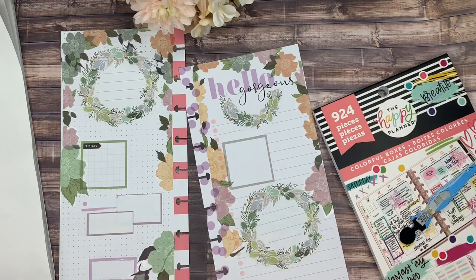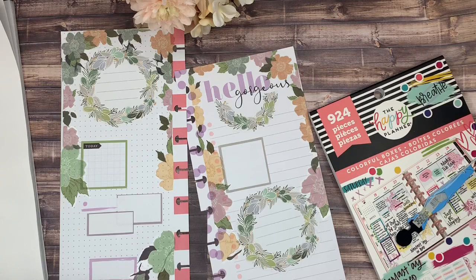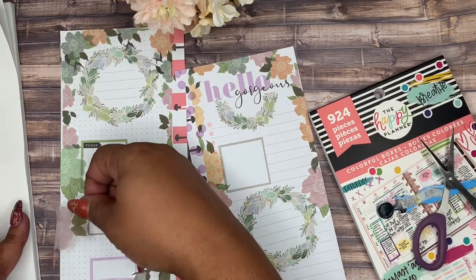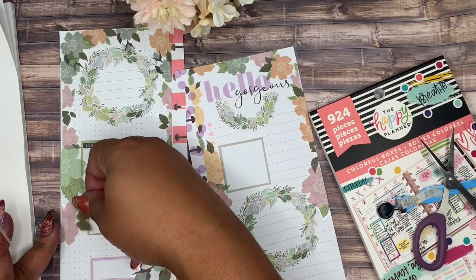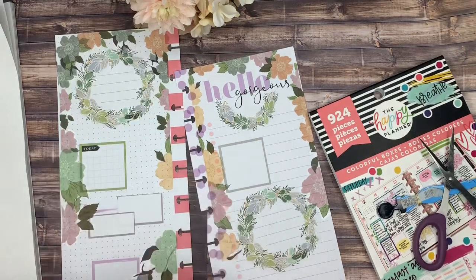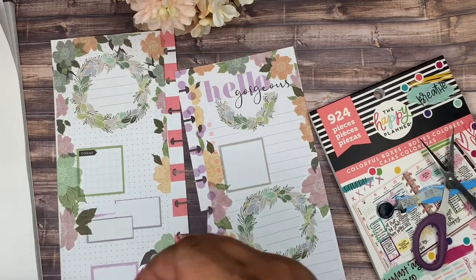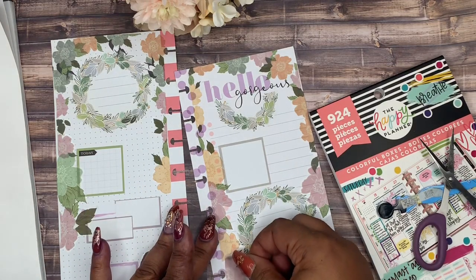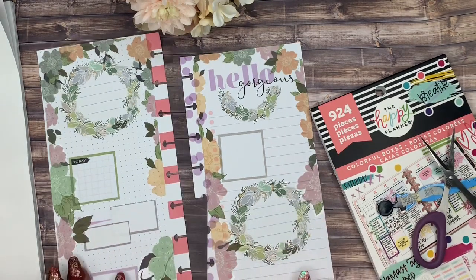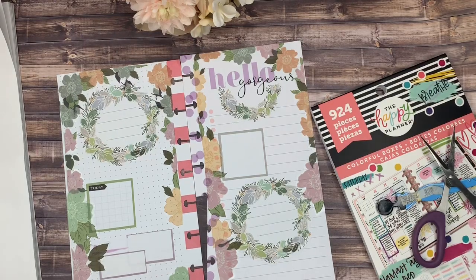So I just thought, and I knew these florals, I mean, it's purple, but it's almost like a pink. But I figured these florals would go good with that Hello Gorgeous. And it looks like I was right. That's okay. Cover that up. You can still see it. So I'm just trying not to cover up the holes. Some granny.